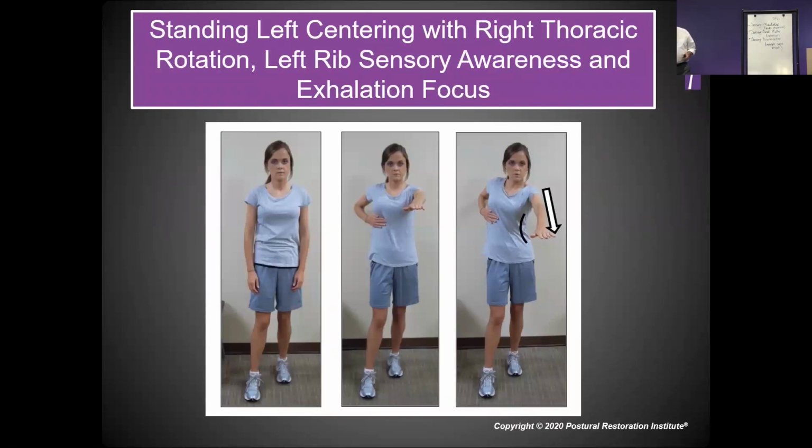Standing left centering with right thoracic rotation, left rib sensory awareness, and exhalation focus. Let's make sure I got this right, Jen. She's standing. She's centered over her left side. She's got this right thoracic rotation going, but she's got this left rib sensory awareness because of under-responsiveness on that left side, excuse me, her left rib sensory awareness and exhalation focus. Her left rib exhalation sense is going to be sensed by the placement of her right hand on her right thorax.